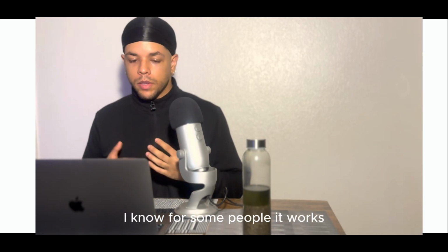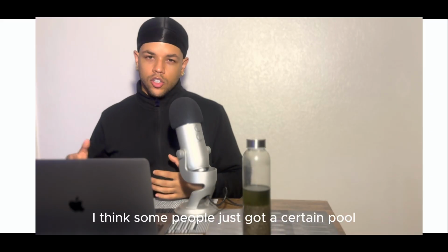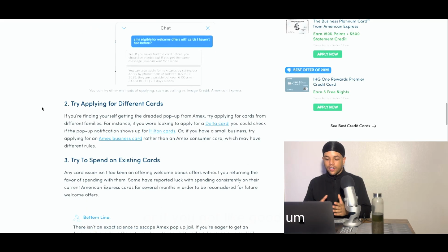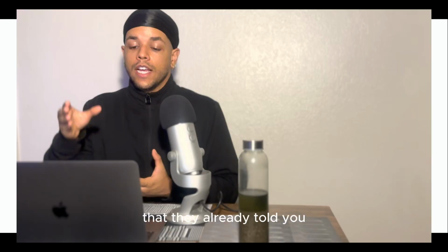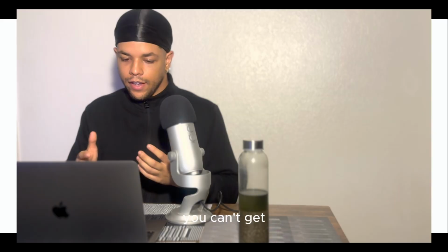I know for some people it works. I think some people just got a certain pool, or if you have good history with a certain bank, or are a higher spender, stuff like that, you'll get the benefit of the doubt. Besides that, it could be really tough to get something fixed over the phone, whether it's recon or something like this, which is kind of recon too, because you're asking for reconsideration on getting an intro bonus for a card that they already told you you can't get.